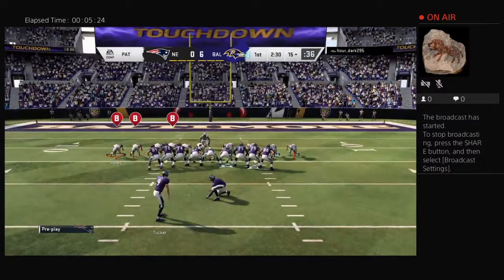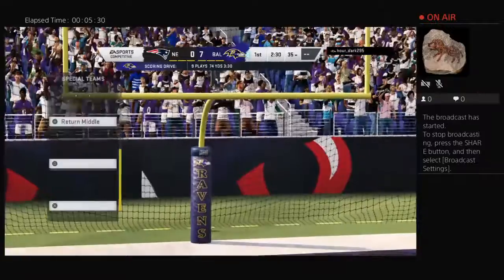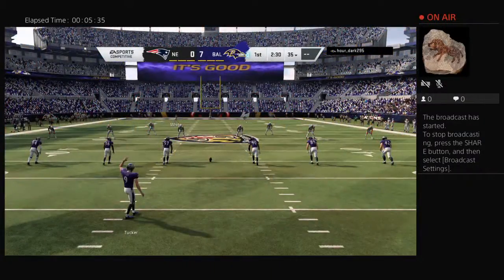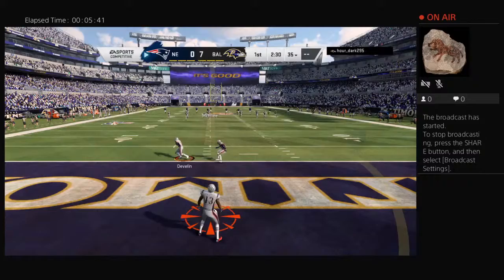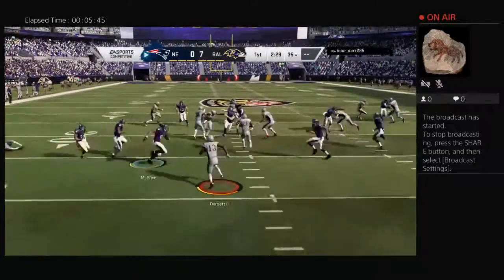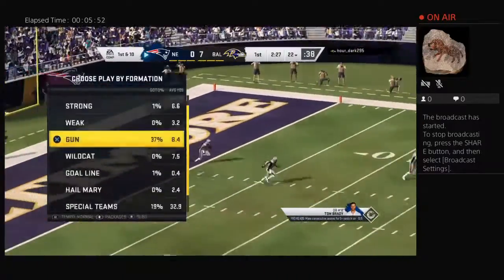Justin Tucker for the extra point. And the Ravens lead at 7-0. Tucker now to kick it away following the touchdown. That'll be taken in the end zone. And he'll take this up past the 20 and down at the 22-yard line.